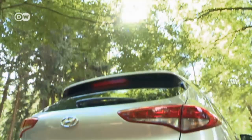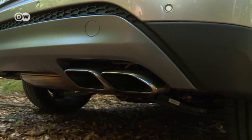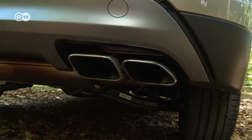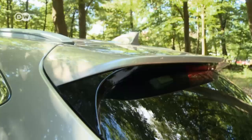The slightly dull rear doesn't exactly take your breath away, but Hyundai conjured up something special for the tailgate. Accessing the rear in some rival models can force you into a balancing act, but the Tucson opens up automatically if you hang around the back long enough with the key in your pocket.